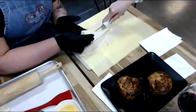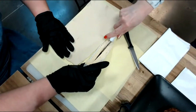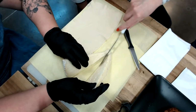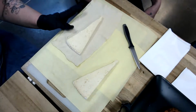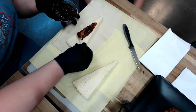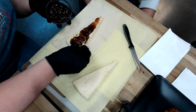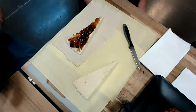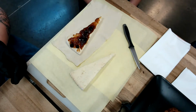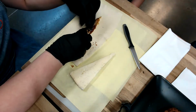Take out the pastry. Okay. Just on the outside. There you go. There we go. That was easy. I'm gonna put some in there. And you just take and layer. Put some nuts in there too. You throw some nuts on the inside for crunch. There we go. Perfect.